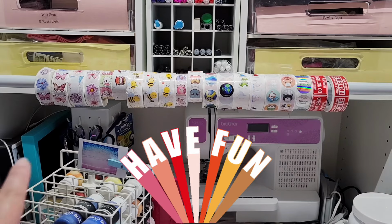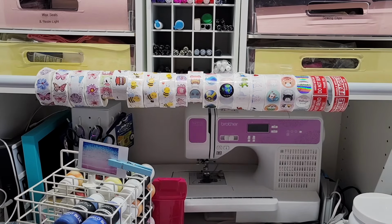Honestly, this thing is super cheap, so I would suggest getting something like that. And if that bin method works for you, awesome. If you have another solution, that's awesome too. I know there are lots of different paper and sticker organizing solutions if you have a lot of stuff, so do what you gotta do. That's pretty much it.